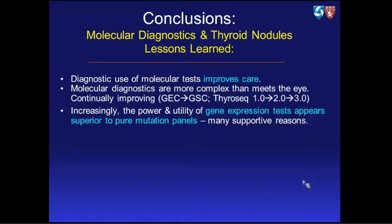I do think there's something about analyzing a pathway that is superior, and that's why you've seen both of these tests add on the RNA expression to them, and so we'll see where this goes.